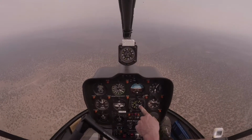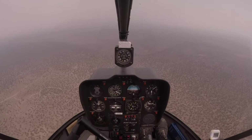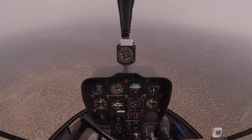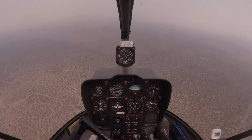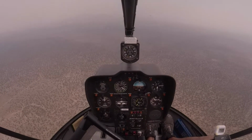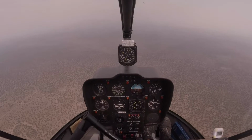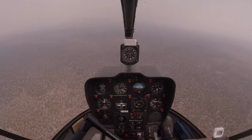Because I'm using this, and I hate the turn coordinator because it just sits there and wobbles around. You'll develop a more steady flight. You'll learn the helicopter is what I'm trying to say. It'll become more stable and that'll happen less.